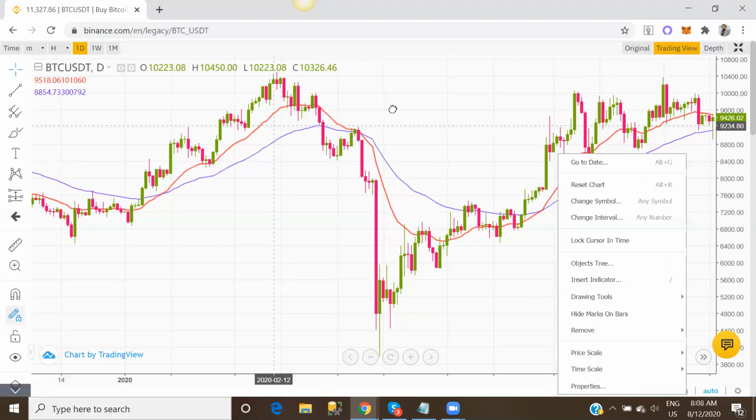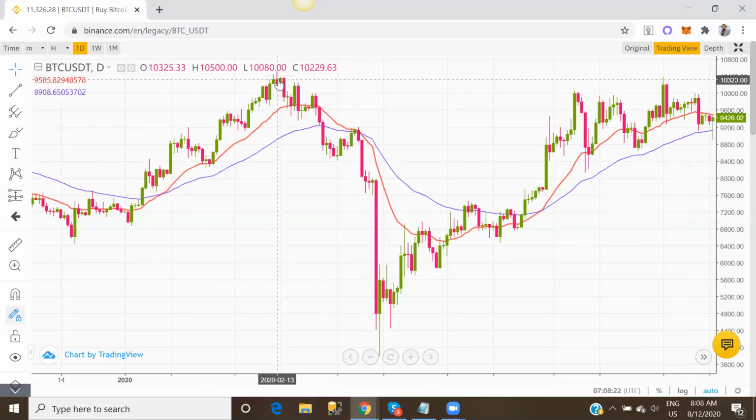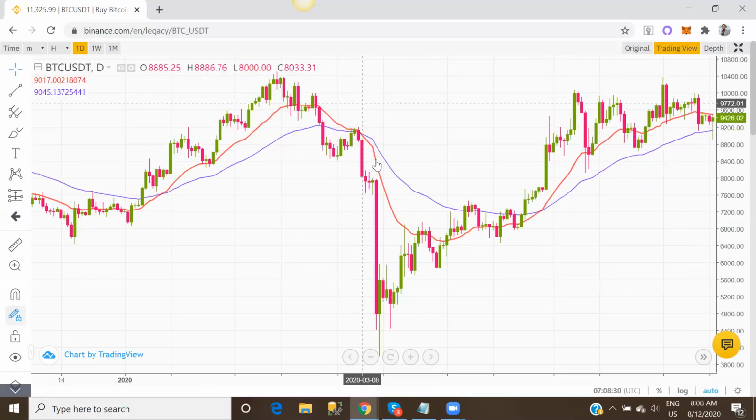Okay, now you notice there's a sharp drop around this area, and if you notice these two moving averages, like I always said, whenever the 20 and the 50 exponential moving average, whenever the red crosses over the blue, it is a confirmation of a downtrend. You notice there's a resistance around there already that's formed. So the price had started dropping, but this crossing of the red over the blue actually confirmed the sell signal, and then we saw a sharp drop.